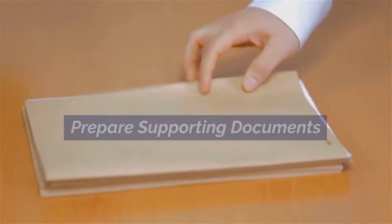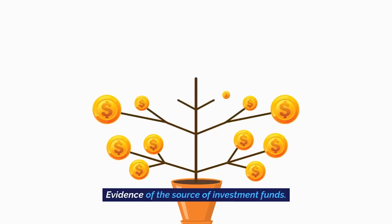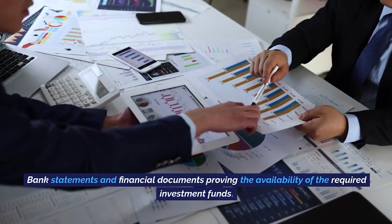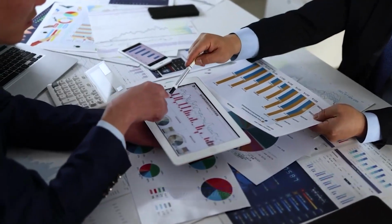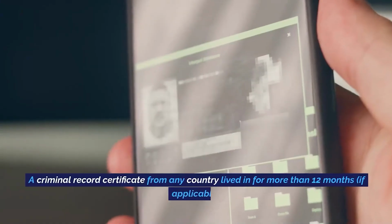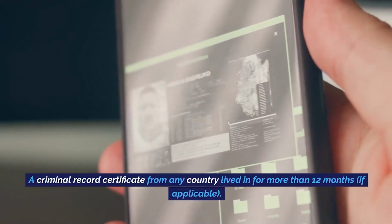Prepare supporting documents. Evidence of the source of investment funds. Bank statements and financial documents proving the availability of the required investment funds. A detailed business plan, if investing in a business. A criminal record certificate from any country lived in for more than 12 months, if applicable.